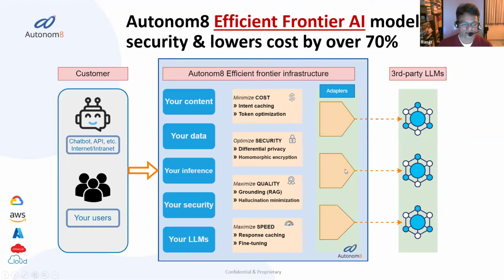So as an example, some models are costlier than others. You may want to avoid those if you're cost conscious. Some are slower than others, but maybe better. And you might want to avoid that if you want to have a quick response for your customers. So this picture basically shows you that there's an infrastructure that sits between the customer and the LLMs, and we manage that infrastructure for you. This infrastructure allows you to minimize cost, optimize security using many different approaches, maximize quality, and maximize speed.